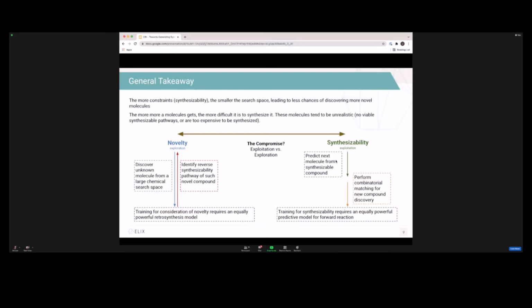And this ensures that the model is concerned with synthesizability from every step of its training. This is good in some ways. The idea of trying to match a real-world experience of trying to find new compounds is more akin to the synthesizability approach. But the downside here is that we sometimes need to rely on a secondary model, like a forward prediction model, to predict the discovery of the next compound. So overall, there are some advantages and disadvantages, and how we balance this out is still a research problem.